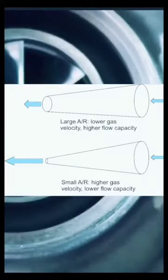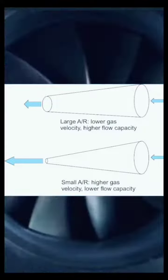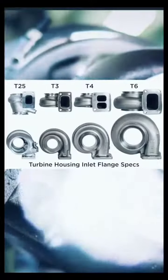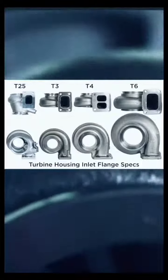Simply put, a lower A/R ratio will lead to a quicker spooling turbo, but at the cost of peak power output. Also commonly overlooked is the turbine housing, measured in T3, T4, and T6. Simply put, the larger the housing, the less back pressure that is developed, and you have higher horsepower capabilities.